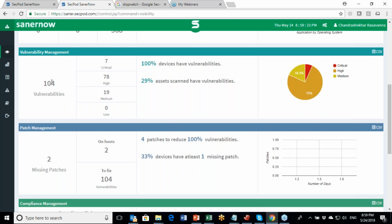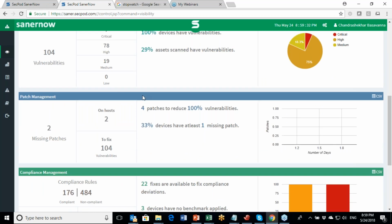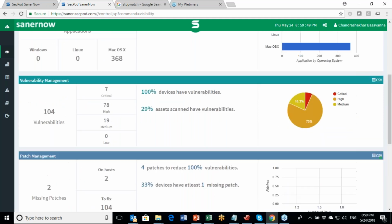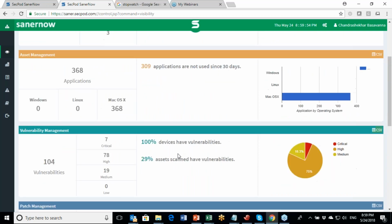It has 104 vulnerabilities. And patch management says we just need to apply these four patches to fix all of those 100 plus vulnerabilities that are there. We also have a default compliance benchmark that was created, and a large number of settings are non-compliant. And we have fixes available to fix those deviations. The EDR tool so far has not detected any issue.